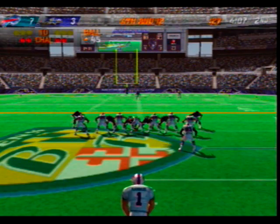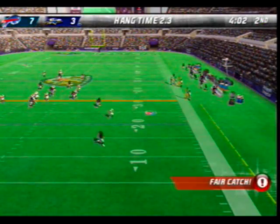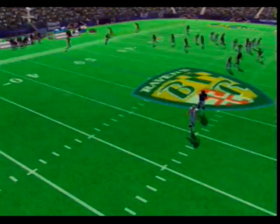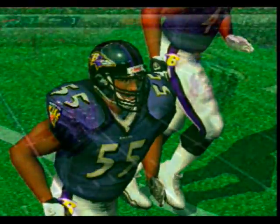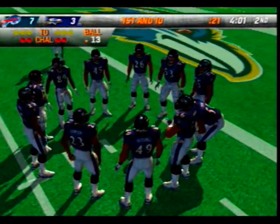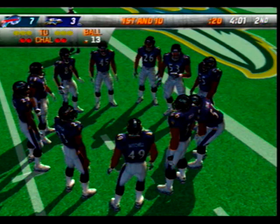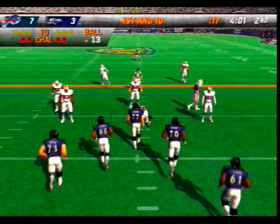He'll try to pin them close to the goal line. And he chooses not to return this one. Fair catch made at the 13-yard line. First and 10 at the 13-yard line.